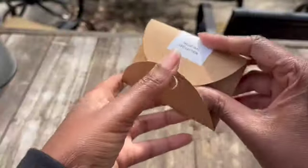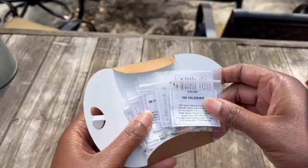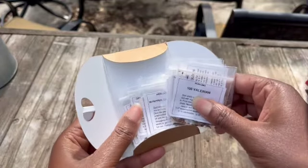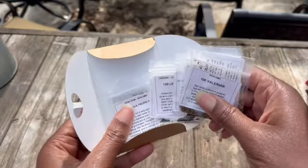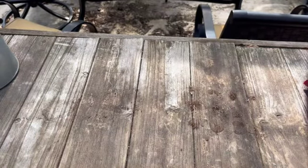This is the medicinal collection with all different types of medicinal herbs, because we definitely want to make a medicinal spot in the garden, because we drink plenty of teas. We dry a lot of the herbs.